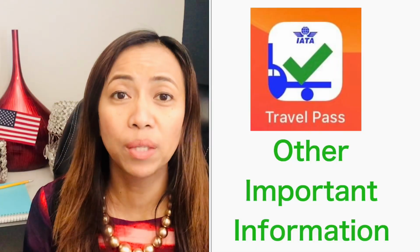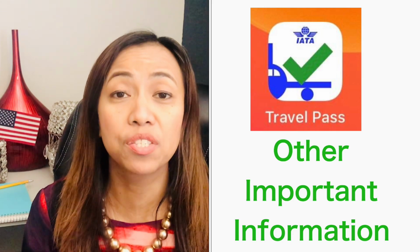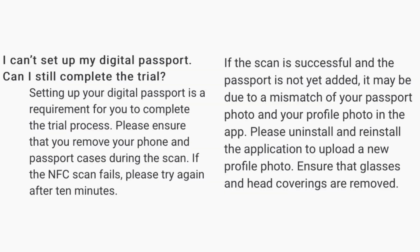Now, let's talk about the other information regarding this Travel Pass app. I can't set up my digital passport. Can I still complete the trial? Setting up your digital passport is a requirement for you to complete the trial process. Please ensure that you remove your phone and passport cases during the scan. If the NFC scan fails, please try again after 10 minutes.